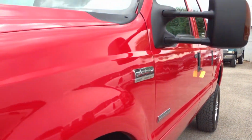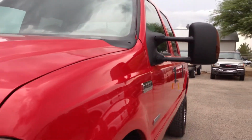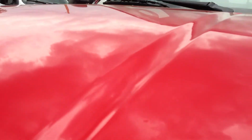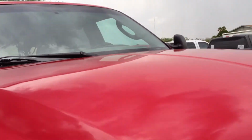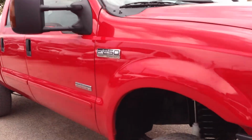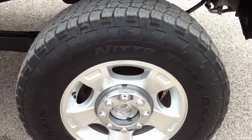Boy, the paintwork on this fender for Mako is outstanding for them. The hood, you get these little, I don't know if you can see it in the HD camera or not, just a few little things like this, but that's kind of just the norm with Mako paint. It's still a really good looking truck. That driver front tire was probably 80 or 90% tread. This looks like it's probably 70 or 80% tread on the passenger front.